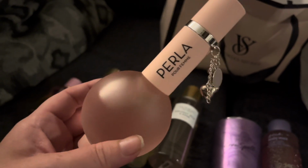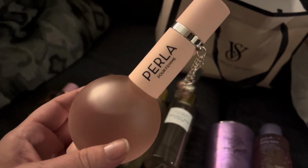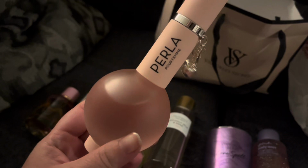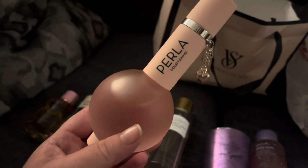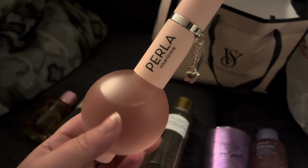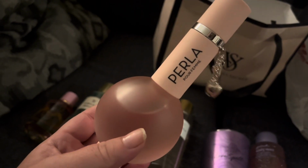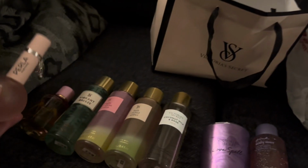So when I smelled this, I was like, this is so good. And I decided to get this one. And I think these are probably out at TJ Maxx pretty regularly. I know that when I was checking out, the cashier told me that she has the red bottle of this, and she said it was really good too. So yeah, this one is really good, and I'm glad I got it.